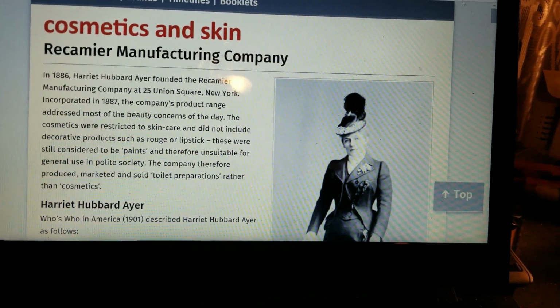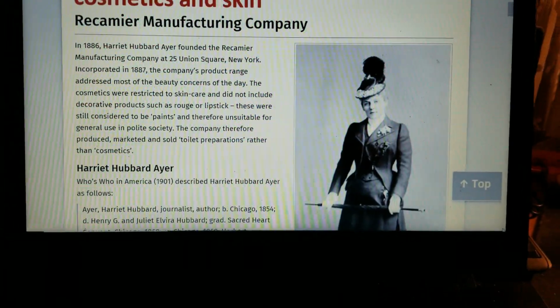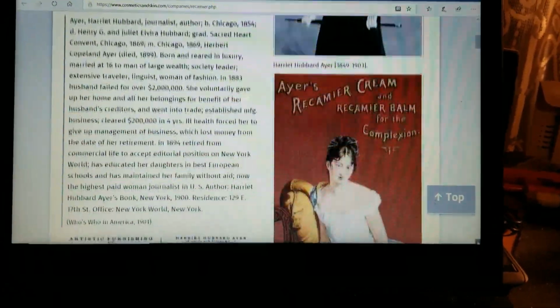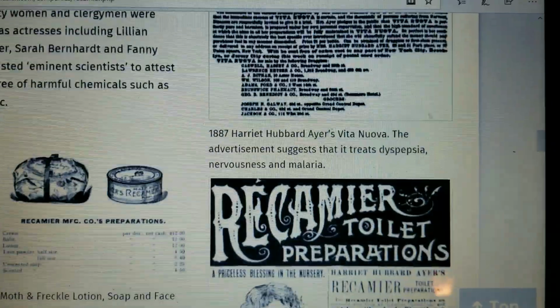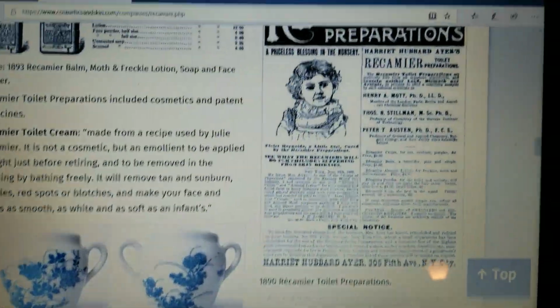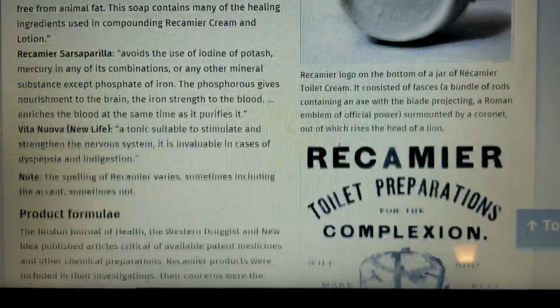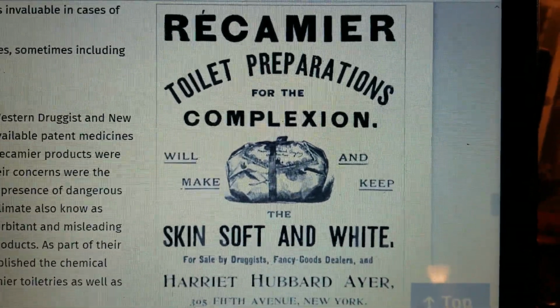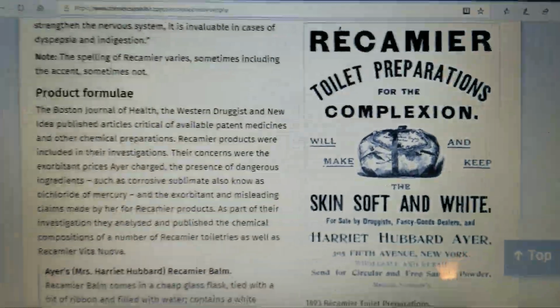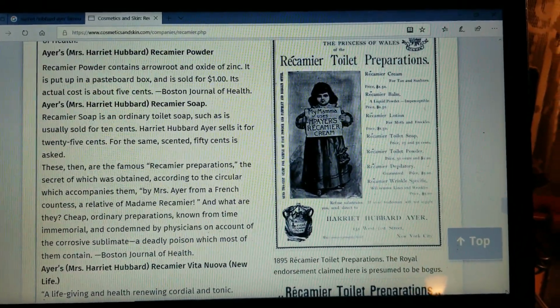As you can see, guys, I had a look on the internet about the Harriet Hubbard Ayer lid that I found, and there's just so much information on this lady. It's incredible. But all this is late 1800s stuff. Some of her advertisements of her toilet preparations cream, use it on babies. There's some of the real early jars that this lid could have come off. There you go. Toilet preparations for the complexion. Will make and keep the skin soft and white. So there you go. Very cool. Hi guys, catch you later.